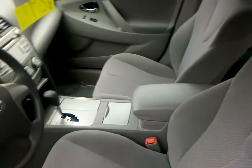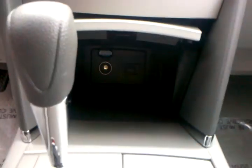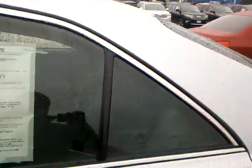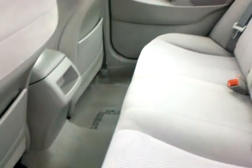It's going to have the cloth interior, okay? You still have a power seat for the driver with the lumbar support, power windows, power locks, power mirrors. You have the steering wheel controls for the audio. Back here behind the shifter, there's an auxiliary port for plugging in your MP3 player. Got a pretty good sized glove box and a great sized back seat, lots of headroom. You'll notice that the center area isn't very raised, so it's still comfortable for a fifth person to sit in here. So let me go around.